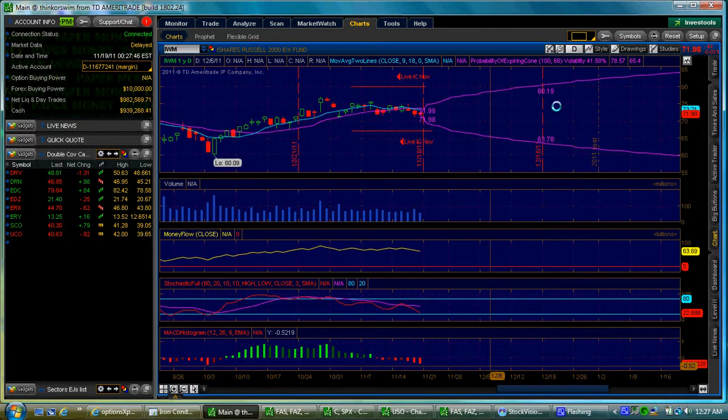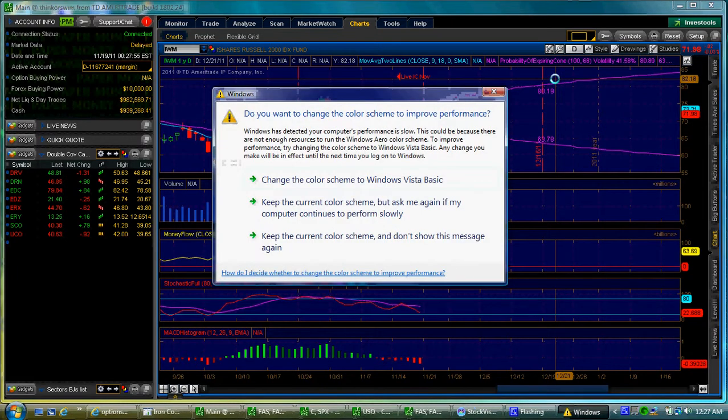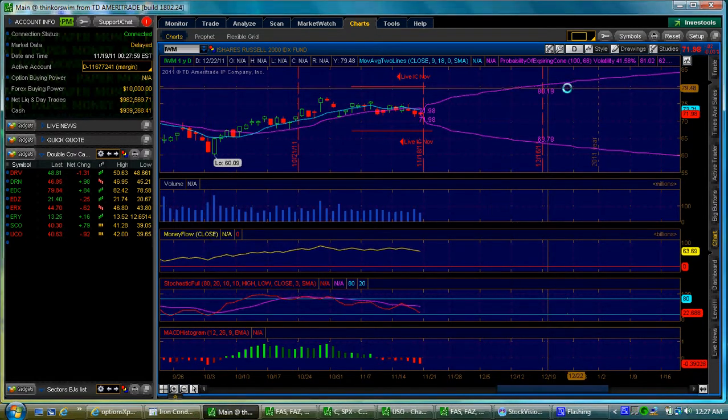So I'd want to look to sell the 80 call, and then I'd have to buy the 81 call above it for protection. Then I'd be responsible for $1 between the 80 and the 81. And then on the lower end, I'd want to sell the 64 put and buy the 63 put. That would be $1 on both sides that you'd be responsible for.